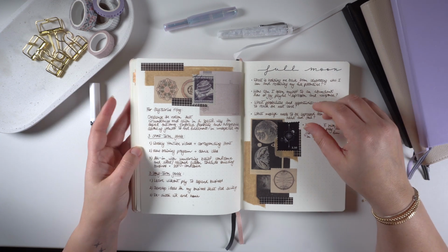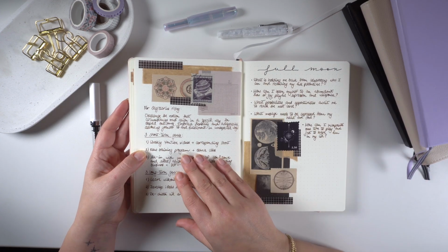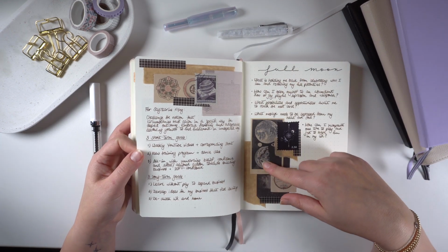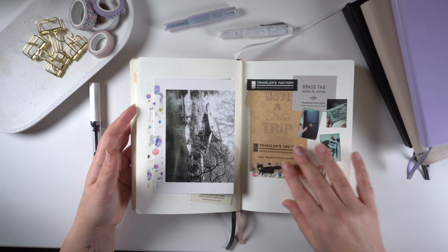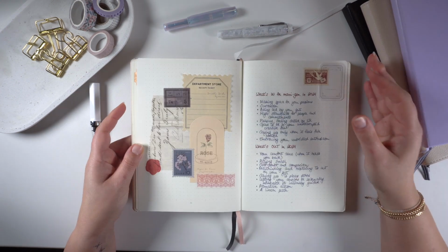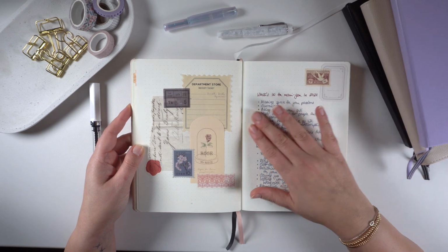I have been loving incorporating journaling, goal setting, and more creative spreads, because not only am I using my stationery and ephemera and stash, but it also gives me space to just go back to the basics of why I started to journal and why I love to journal to begin with.